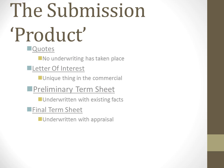I don't recommend you pick up the processing on these. Whoever you find to be your investor, hopefully they'll handle the processing for you. A preliminary term sheet will be underwritten with existing facts. Cash flow will be looked at, value will be looked at, any number of things will be looked at. So this is well up on the food chain of possibilities for your submission product and what you can return to the borrower.